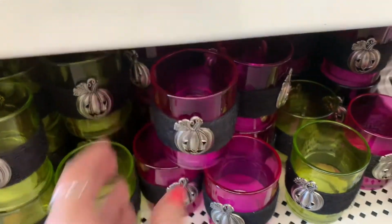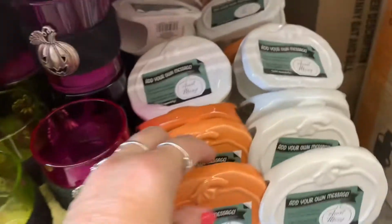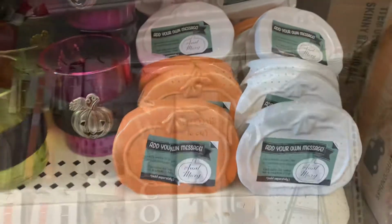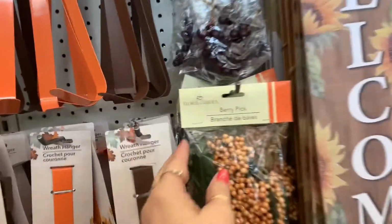But there they are. And then I've seen someone haul these too. There's some right on them. Eek, that one was trying to fall. And I don't think I'm gonna touch it. Fall stuff. Now these are cool. These are berry picks.